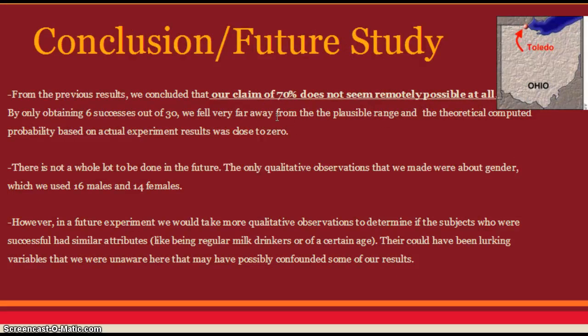From the previous results, you could see that our claim of 70% does not seem remotely possible at all. We only obtained 6 successes out of 30, which is very far away from the plausible range of successes using the less than 5% method, and the theoretical computed probability based on that 70% was basically close to 0. So we were very off on our claim. I'm probably going to make it much lower, maybe 50%. I'm just guessing right now, but our claim of 70% of people that could tell the difference was very off.